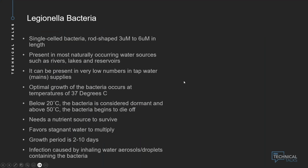So first of all, an overview of Legionella bacteria, what it is. Legionella bacteria is single cell bacteria around about 3 to 6 microns in length. To put that into perspective, human hair is around about 50 microns in length. So you will never see this bacteria to the naked eye, and neither will you see the aerosols or water droplets it contains. This bacteria is present in naturally occurring water sources, such as rivers and lakes. It can be present in the mains incoming water to your building. The optimal growth temperature for this bacteria is 37 degrees C, and that should note to you why it is such a dangerous bacteria, as body temperature is 37 degrees C.